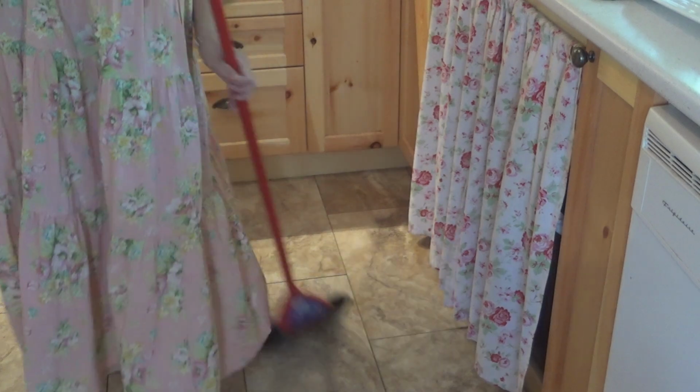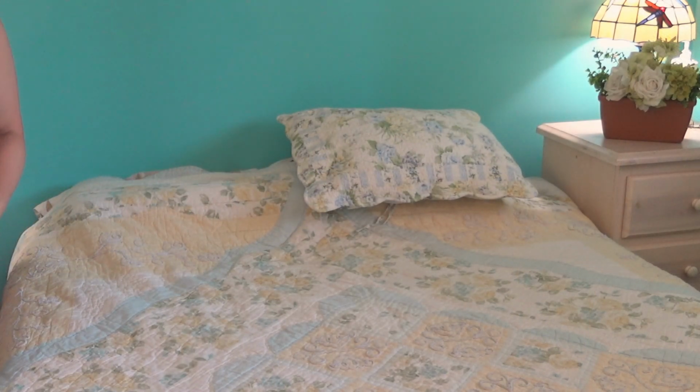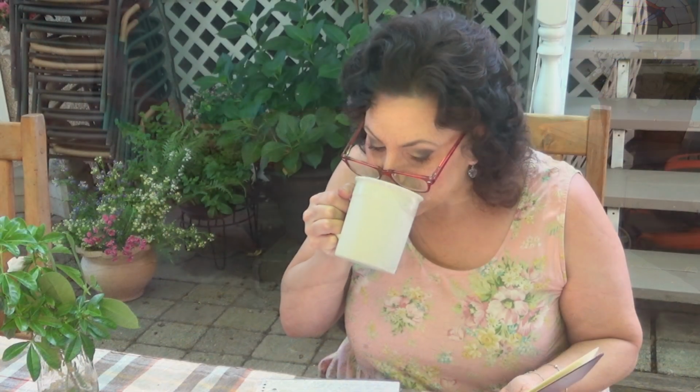After this, I'll do a quick sweep of the kitchen and take out the garbage. Both of these tasks combined take about 2 minutes. And then I'll make the bed because a made bed makes the whole room look tidier. And now the coffee's ready and our home is set for the day, and now I can spend a little bit of time enjoying reading or writing.